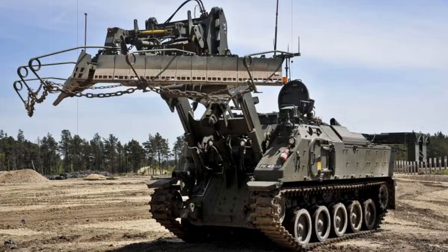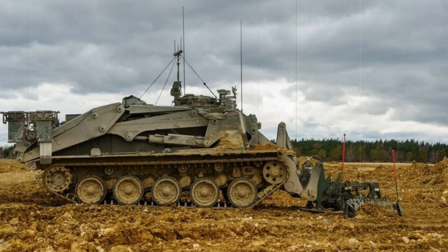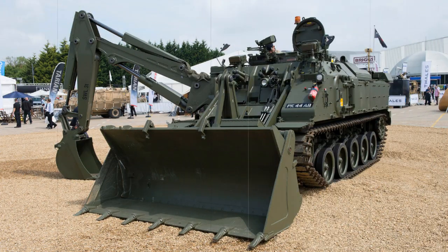Its age and growing limitations on the modern battlefield have resulted in calls for a suitable successor, which has more or less arrived in the Terrier Armored Digger, provided by BAE Systems Land and Armaments. With the development contract awarded in July 2002, the company produced a prototype revealed in May of 2005.